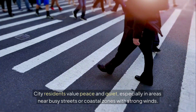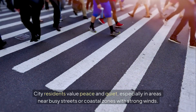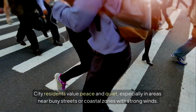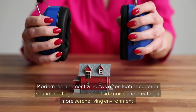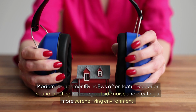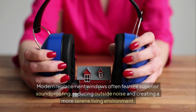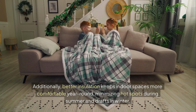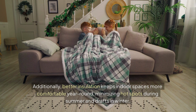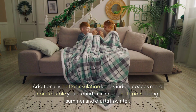Improving comfort and noise reduction. League City residents value peace and quiet, especially in areas near busy streets or coastal zones with strong winds. Modern replacement windows often feature superior soundproofing, reducing outside noise and creating a more serene living environment. Additionally, better insulation keeps indoor spaces more comfortable year-round, minimizing hotspots during summer and drafts in winter.